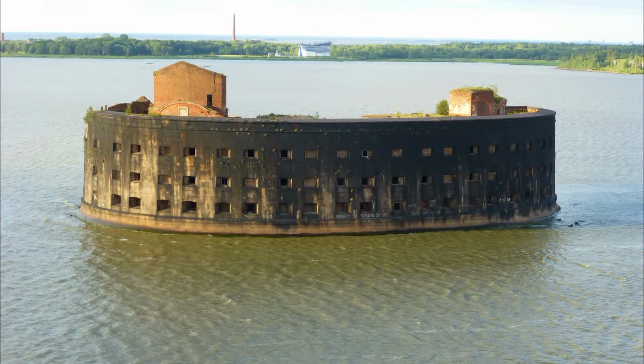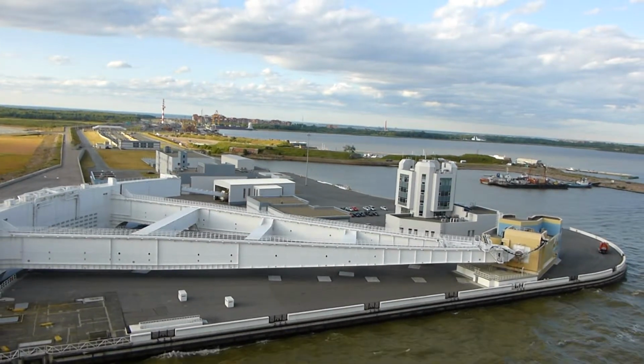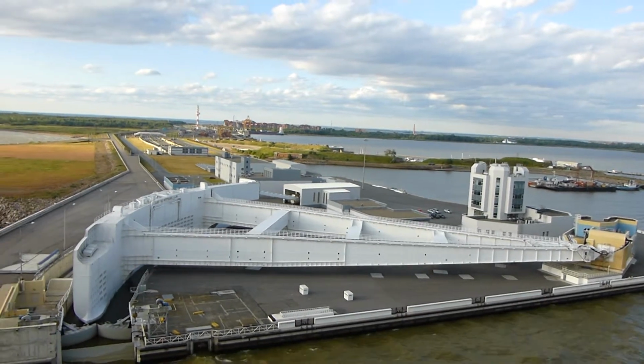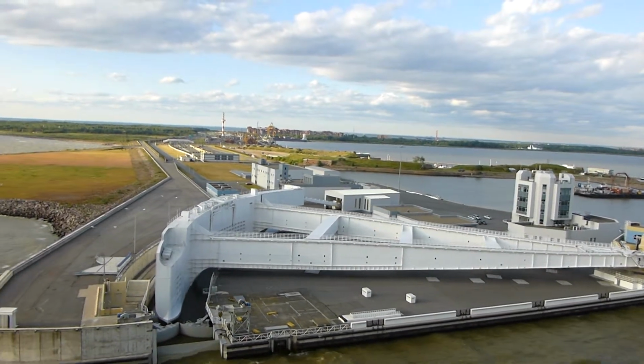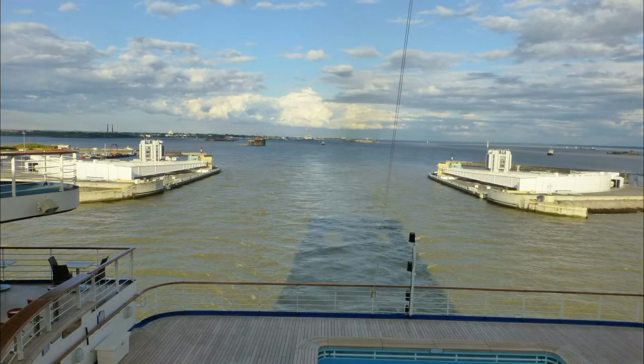As we leave Russia, we pass through the St. Petersburg floodgates. The city has a history of flooding due to storm surges coming in from the Baltic. So during these storms, these giant gates can be closed. Tomorrow our cruise takes us to Estonia.